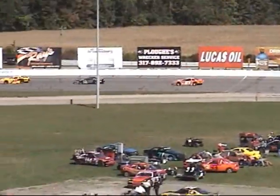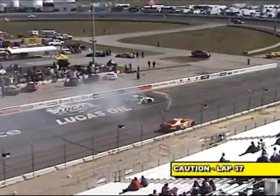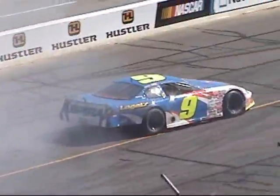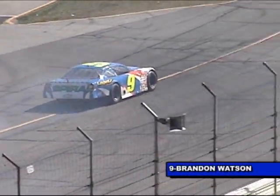Trouble on the front stretch. Brandon Watson in the number 9 car has gone around. Watson in the 9, right in front of the leader. Right in front of the 15 of leader Colt James.